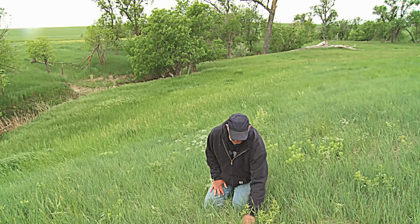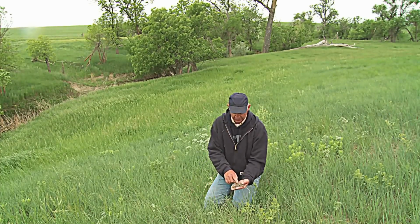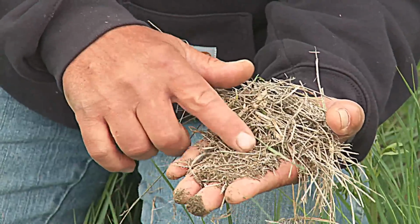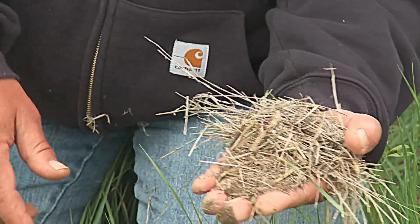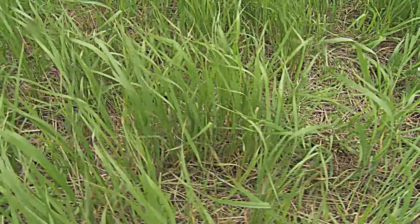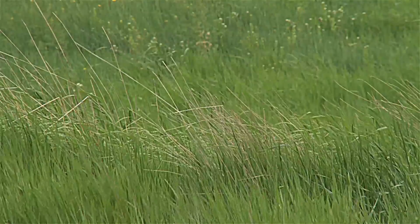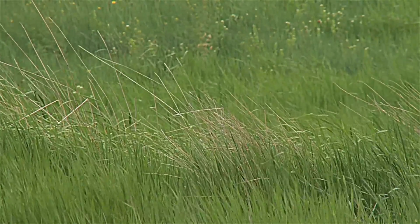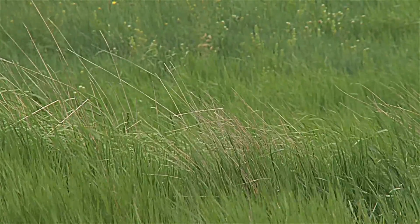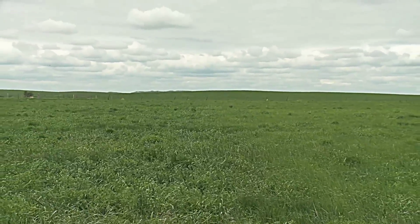Our goal on our place is to have our ground completely covered with last year's growth. This is the organic matter that helps keep the rain on our place. The raindrops will hit this and break up, and they don't seal the ground. So that's why on our place we get very little runoff. This holds the water up so it can infiltrate into the ground.